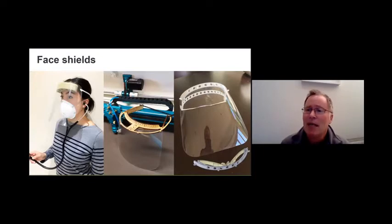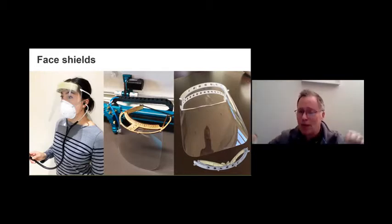These are just some of the examples that we did in my lab. The one on the left, together with Don Klukas down at Canterbury University, was a laser cut face shield that we could produce in about 30 seconds. The one in the middle was another laser cut MDF face shield that again took about 2 minutes to cut. Because printing a face shield on a desktop printer takes between 45 minutes to several hours to print. So we were looking for faster ways of doing it.